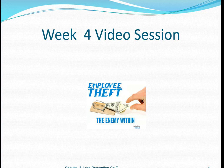Today I would like to discuss the problem with internal thefts and countermeasures that employers can take to hopefully prevent and deter some of the problems that they face within their own companies.